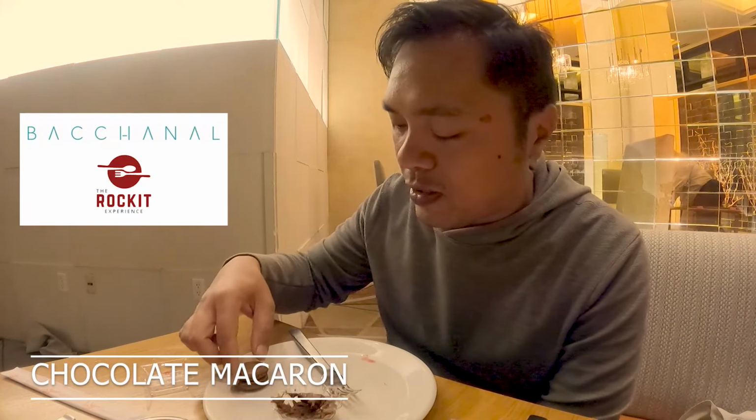And the last one for tonight, we got the macaroon. Let's try the macaroon. Oh, that's a good macaroon. Melts in your mouth. Crumbles in your mouth, actually. Not too sweet. When desserts are too sweet, they're just overpowering. But this one right here, just the right amount of sweetness. Again, crumbles in your mouth. Very good flavor.